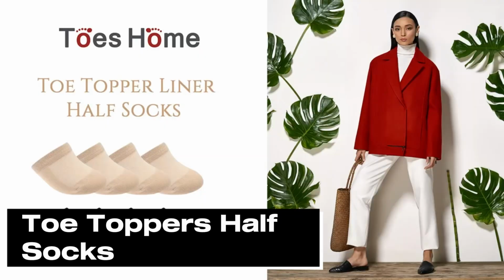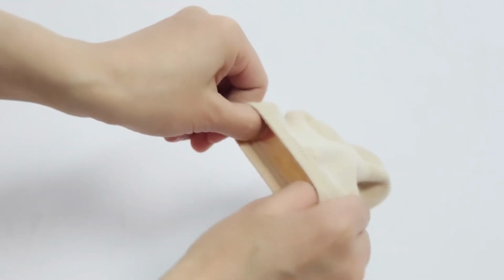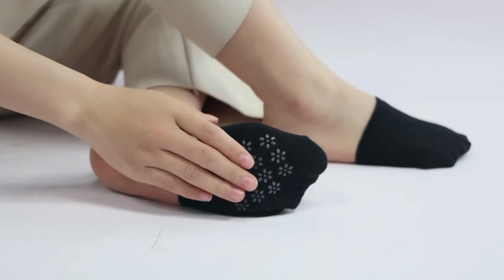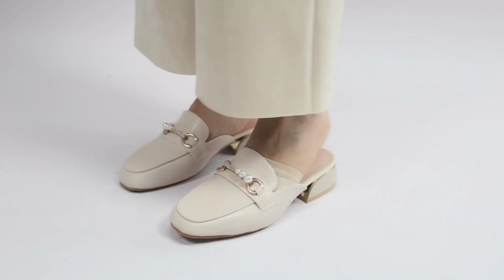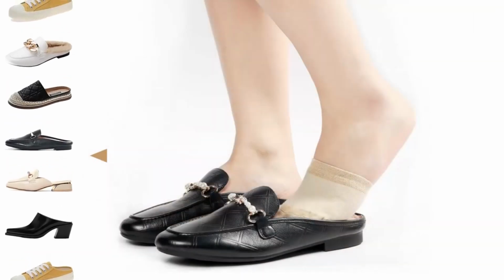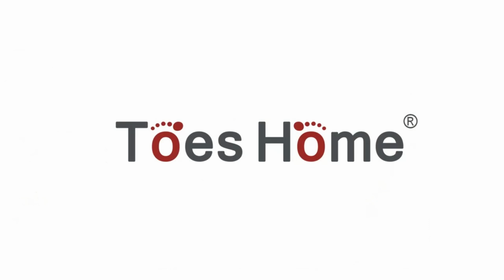Toe Toppers Half Socks. Made from premium cotton polyester fabric, these toe topper socks are soft, breathable, and elastic, ensuring all-day comfort. The one-size design with elastic opening fits most women's forefeet. Featuring a gel gripper bottom in the shape of cute flowers, they provide a non-slip grip without discomfort. The seamless design and elastic cuff ensure a snug fit, making them ideal for various footwear.